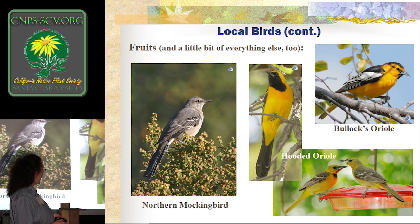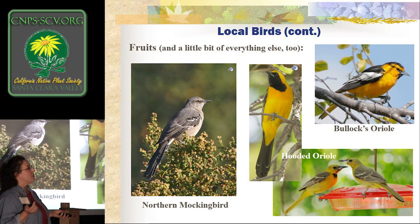So this one's a little bit tricky. If you're trying to attract the orioles, you want to have fruit or berries or something, but you have to have palm trees. And that's where it gets a little bit difficult because I don't necessarily advocate planting palm trees. But in this area, it's almost impossible to go down a block without finding a palm tree or two. So as long as somebody else has planted them and you plant some plants that have the fruit or the berries, you're going to be getting some orioles, and you'll hear them.